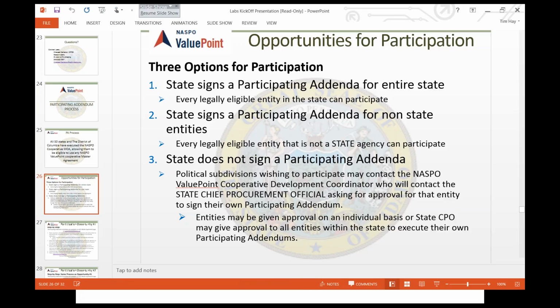I'll just pick on Idaho. I'm sure the state of Idaho probably doesn't have a lot of authority over what the city of Pocatello does in their contracting process. But the state of Idaho may have their own internal purchasing cooperative for a commodity or service that they're trying to drive spend to. So if the city of Pocatello wanted to use one of our contracts which would compete with one of the state of Idaho's internal state cooperative contracts, we wouldn't want that to happen.